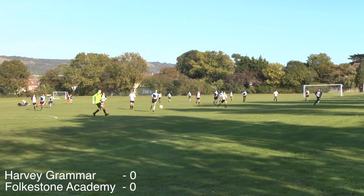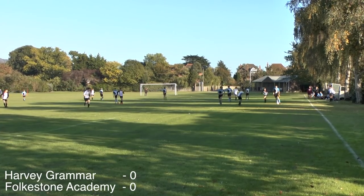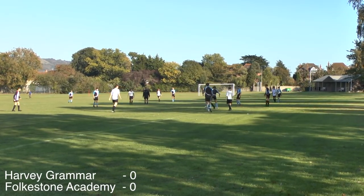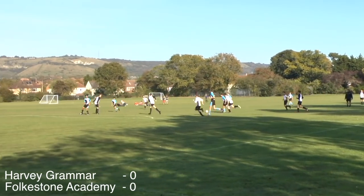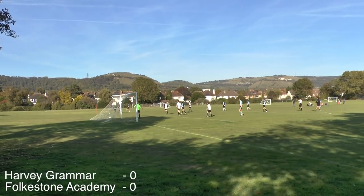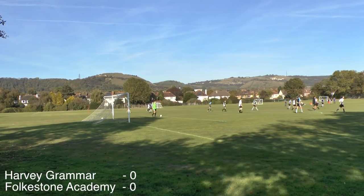And now it's a long ball up, but Harry's easily going to get that and pass it over to Ollie on the wing. Pass back to Leo. And it's Folkestone Academy again, but Leo happily got that intercepted. And it's Arthur now in the defence. Oh, he's tackled. It's on the left-hand side of the pitch with the Folkestone Academy side, but it's put off and it's the goal kick to the Harvey Grammar. That was very well done.